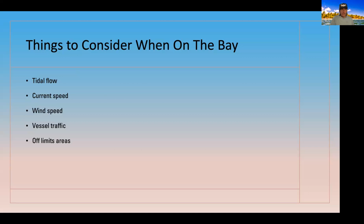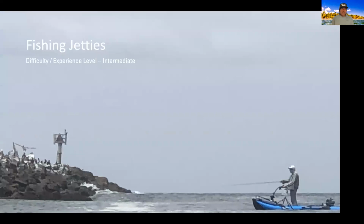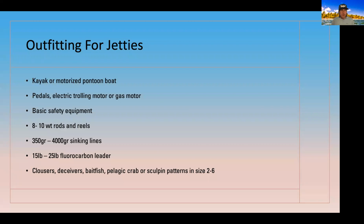And if you're offshore, which we'll talk about in a little bit, there's other things to look for there. But jetties, this is kind of the next level of it. I would consider this more of an intermediate thing, just because you're closer to the open ocean. You're dealing with swells and surges. And wherever there's jetties, that means there's a channel, and that usually means there's boats going in and out of it. So you're looking at increased boat traffic, you're looking at sloppier conditions, and it's a little bit more challenging, but it can be super productive.